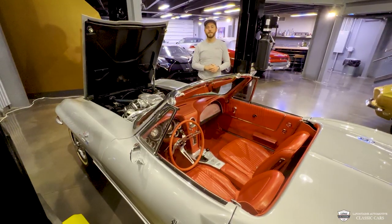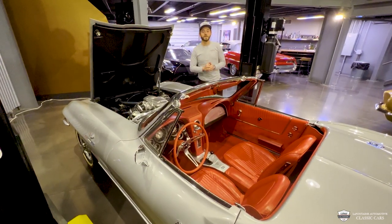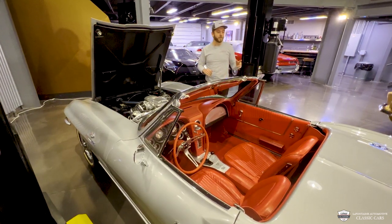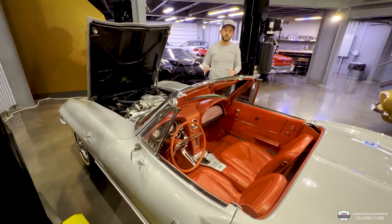Thank you guys for tuning in with us. If you want to know anything more or see anything more on this car, definitely reach out and let us know. We just got some snow down here in Michigan, so I'm not going to buzz it down the road today. I have had the privilege. The car is tight. It truly drives as good as it looks.